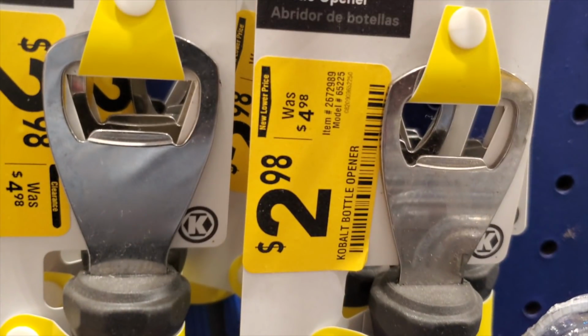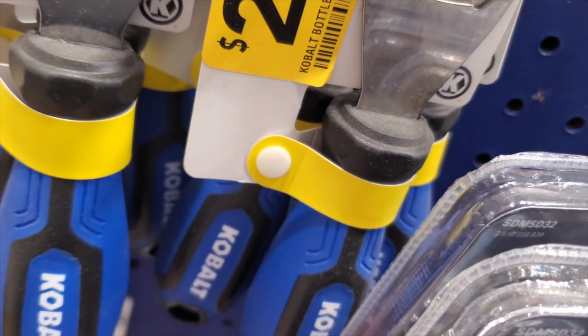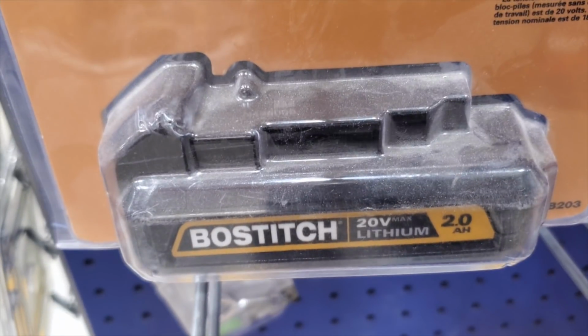You got some bottle openers, $2.98 down from $4.98. Got a battery. Here's a Bostitch battery, 2 amp hour battery, $47. So not too bad on that. Pretty good deal.